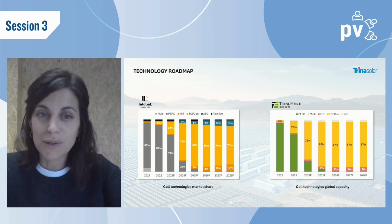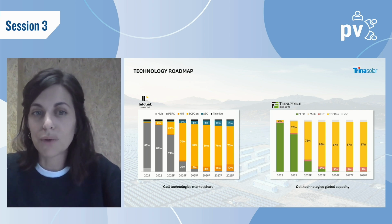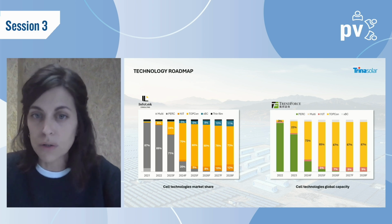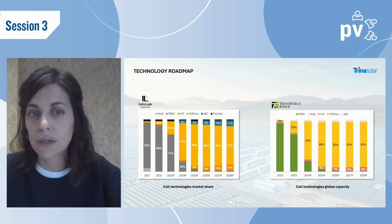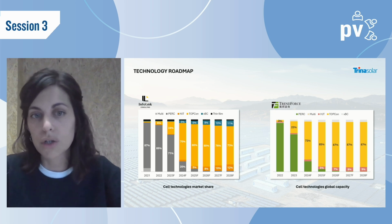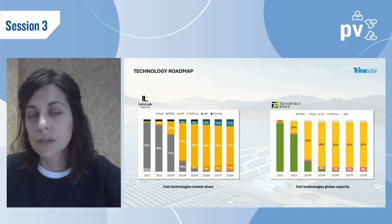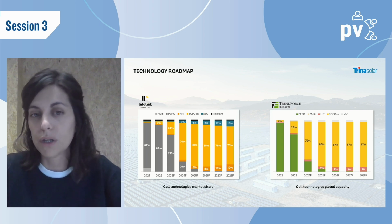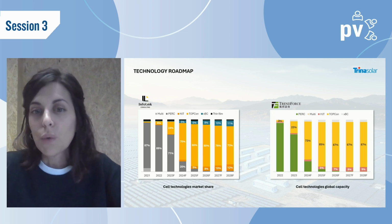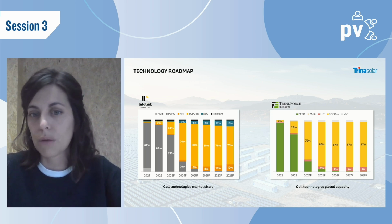Coming back also to the point that was raised before: are we investigating other technologies? Of course, we see also, and it's something you can see in the slides, a small rise for back contact and heterojunction, which are very interesting technologies. We at Trina don't think there's a perfect technology for every project and segment. We think though that TOPCon covers most of the scenarios, and this is why we see TOPCon as the mainstream for the coming years.